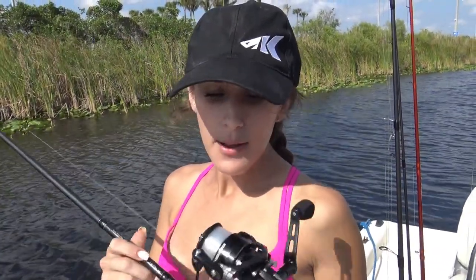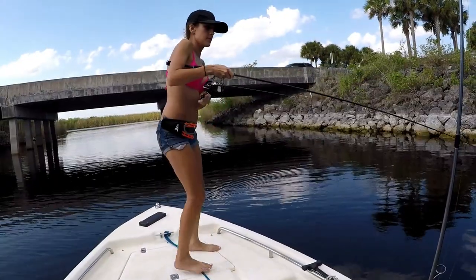Hey guys, Allison here, aka Cast Queen. I'm out in the Everglades with K-Bear, and we're trying out our new Megatron reels.